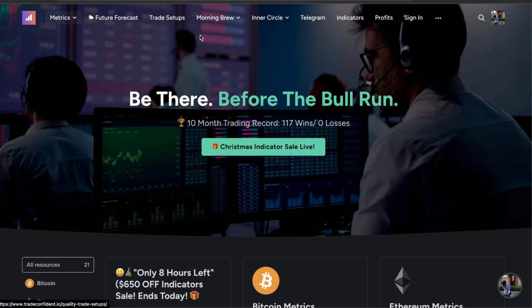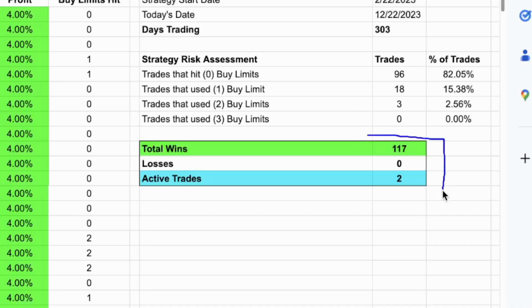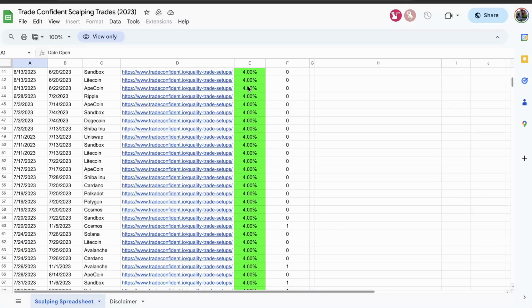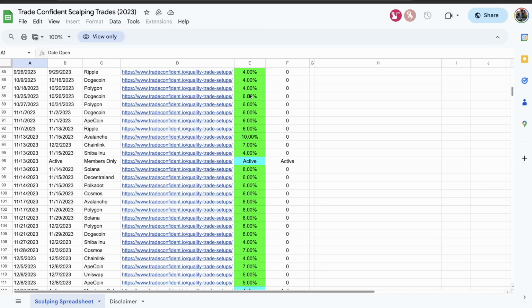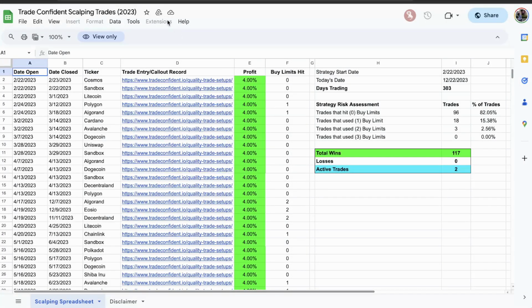Next up, if we go over to the trade setups page, we have 2 more trade wins. We're going to head to the performance record, and right here you're going to see 117 wins, 0 losses with 2 active trades. In the middle here, you're going to see a row of green. Each of these green cells is a 1 trade, 4% profit for most of them, but as we move into the halving event, into the bull market, we are going to see larger and larger trades. The first trade win today was Chainlink, and this actually won yesterday, December 21st, for an 8% trade win. Next was Sheeb, also won yesterday, December 21st, for a 4% trade win. So that is a combined profit of 12% in the last 24 hours. Congratulations to anyone that took these trades. Stay tuned for the next setups.